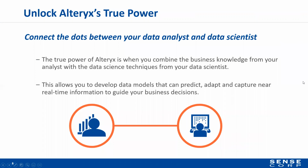So now we're going to take it a step further in our webinar here. We're going to show you how we connect the dots between your data analyst and your data scientist. Just imagine, with very basic tools, we were able to improve people's health. We were able to make company money on data that they already had, build a new revenue stream for that company. Now imagine what we can do when you merge your data analyst, who's a subject matter expert in your business, with the techniques from your data scientist.